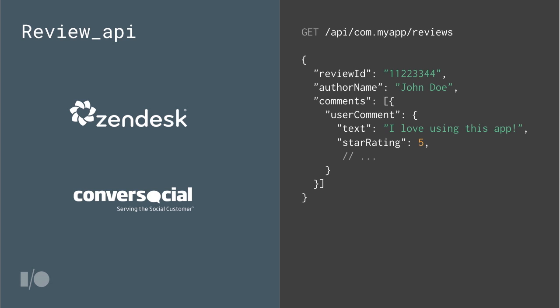But replying to your users from the developer console can be quite cumbersome if you have a ton of reviews. And we have heard from many of you that you would like a way to be able to deal with your customers at scale.